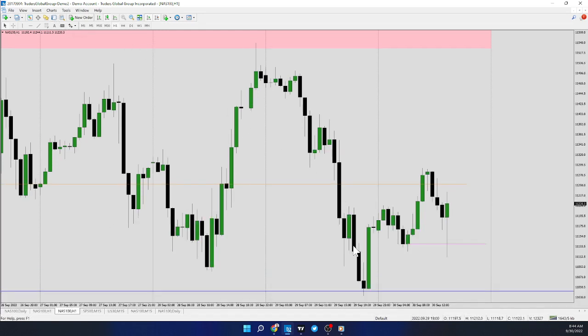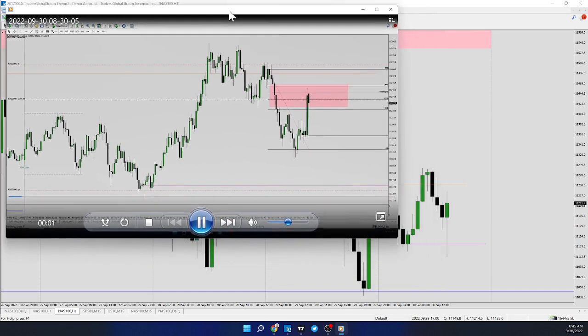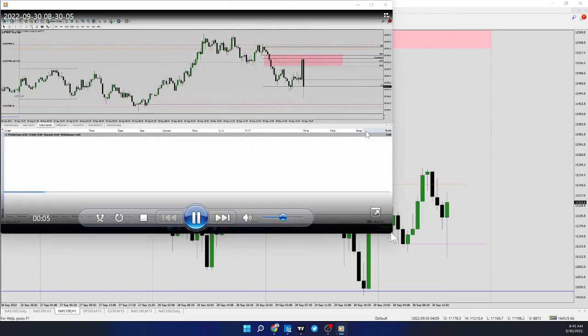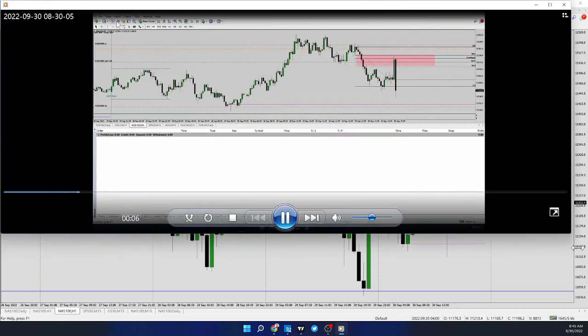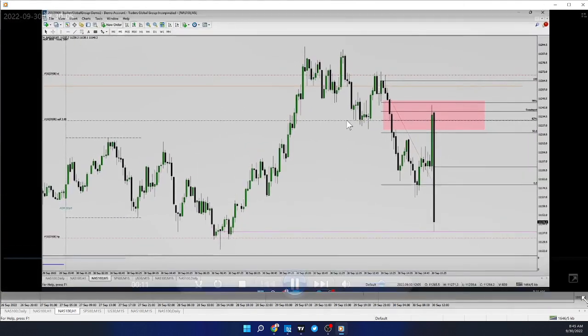I did manage to record it. So I'm going to show that to you guys now, the quick recording. And then I will go ahead and break down the actual trade. So let me just show you guys this. So this is how quickly the trade panned out.